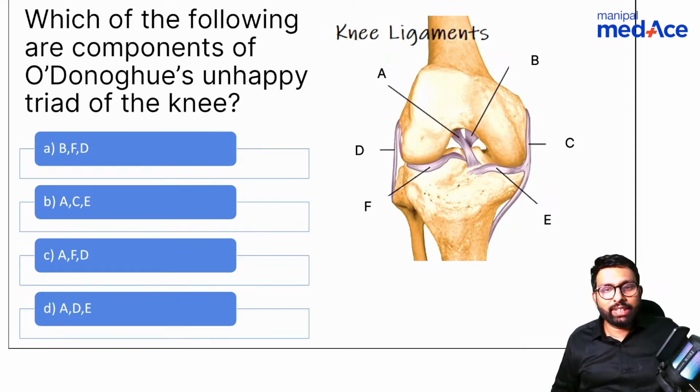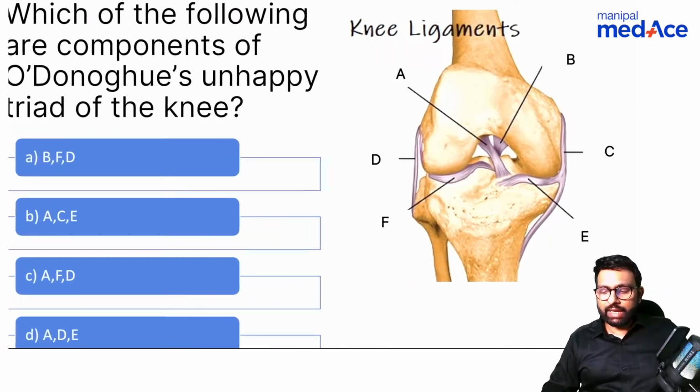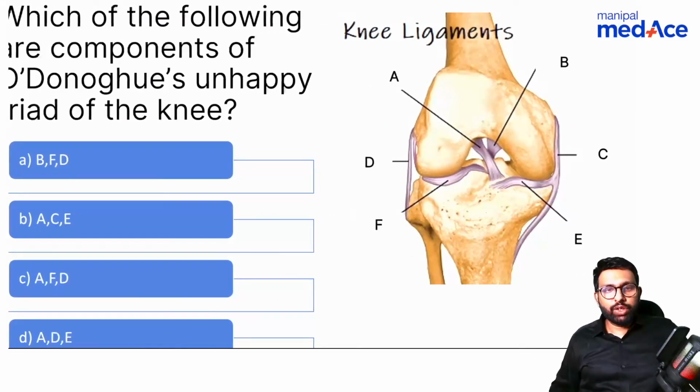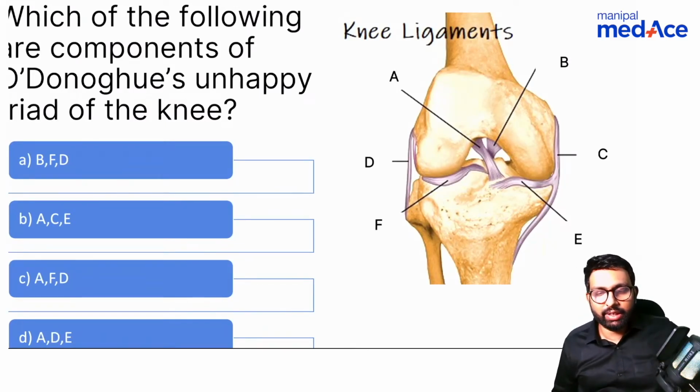And they've given you these ligaments that are marked. Focus on that and the options. Which of these are components of O'Donoghue's unhappy triad of knee? They've not given you direct structures, they've given you a marking. So here also it's a two-layered question again. You'll have to be able to identify the anatomical structure and also what this injury, O'Donoghue's unhappy triad of knee, is.